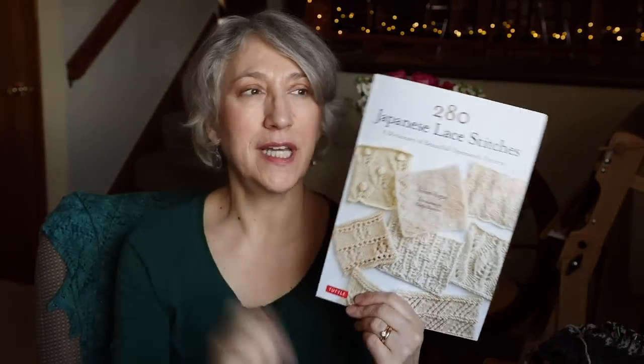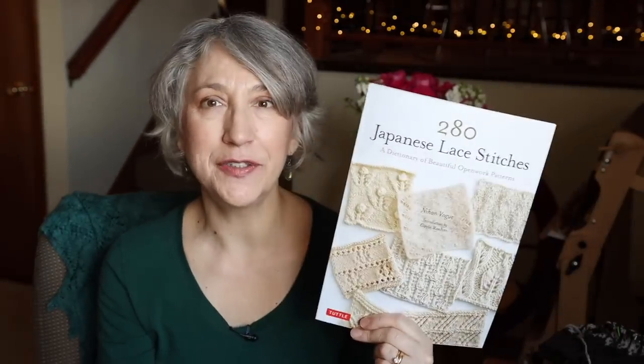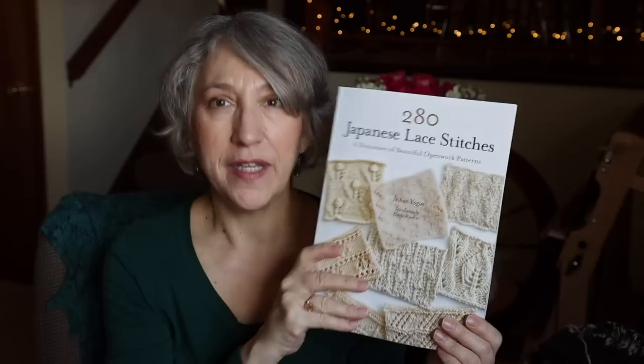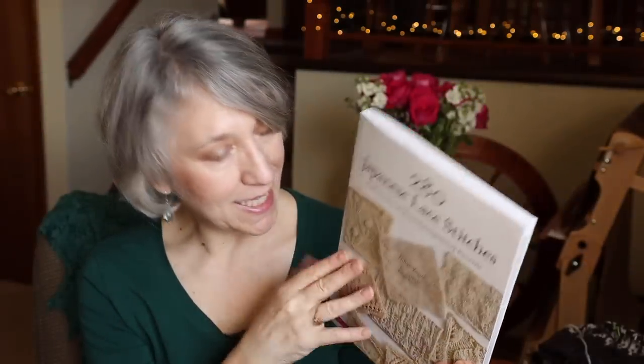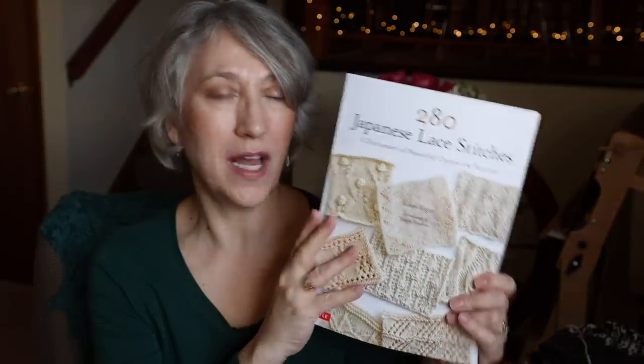So the book, I don't know what the book's price. I think it's on here, and you can get it on Amazon for about $16. And I thought it was a worthy addition to my library. And it's also just inspirational just to look at it. And, you know, maybe if you have a little bit of hand spun, you could just make a lace swatch just for fun.